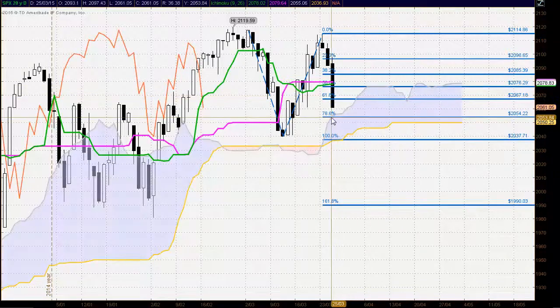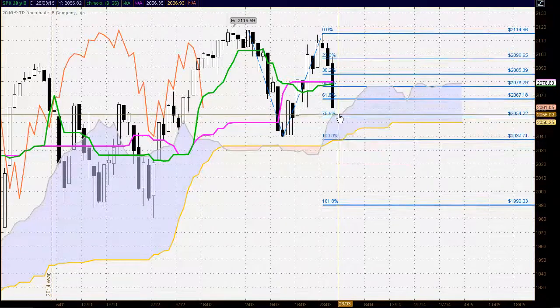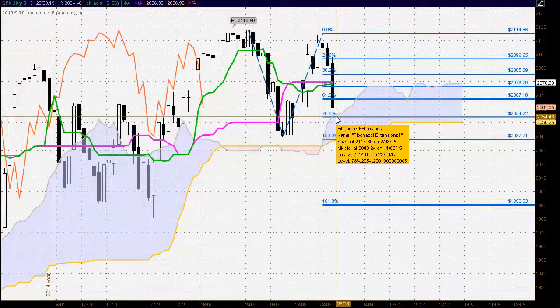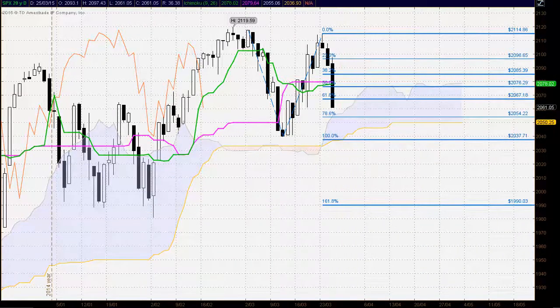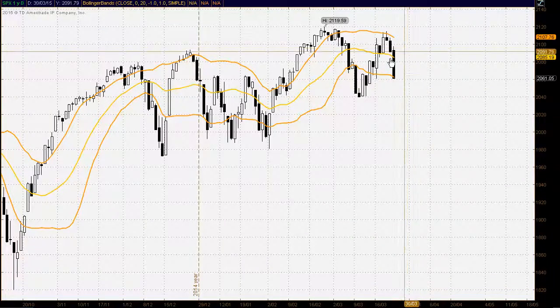We do have the next target at the 78.6% level at 2054, which is just below the top of the Ichimoku cloud, suggesting that we could see very strong support coming in there. Importantly, however, if that level is breached, we see that the 100% level is at the bottom of the Ichimoku cloud, and it does suggest that there's likely to be very strong support at that 100% level at 2037.